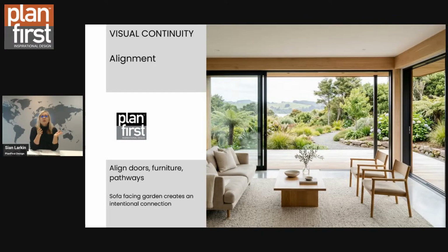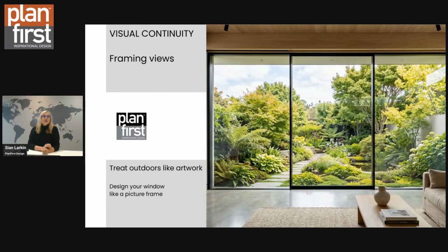You can also face your furniture towards the strongest exterior view, and design that garden so that it complements the inside of the house. It's pointless having all these beautiful large windows and doors if you're not going to put the design effort into the garden, and it just ends up being an untidy backyard full of weeds. Then I think one's missing the point altogether. So intention is very important.